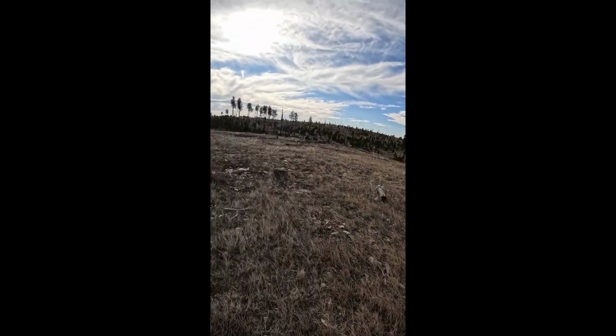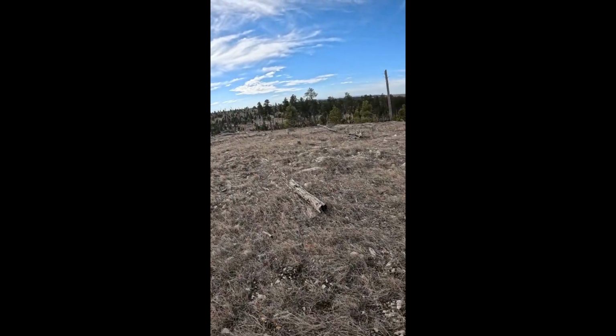And I'm gonna try and find a good spot to glass. Something where I can see quite a bit of country here. Actually, right here doesn't honestly look that bad. Problem is, I really hope I don't find one down there, because I don't want to go all the way back down there.